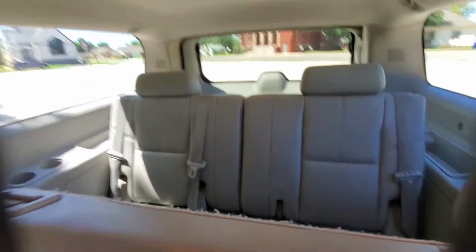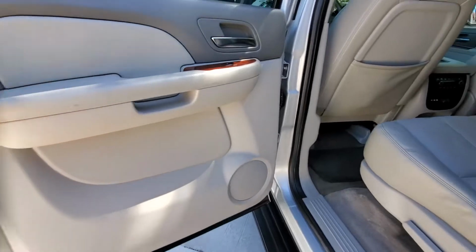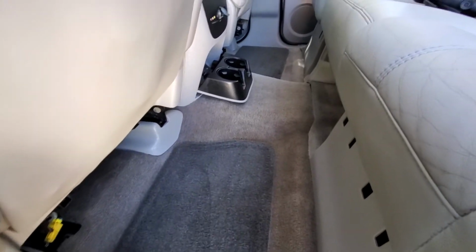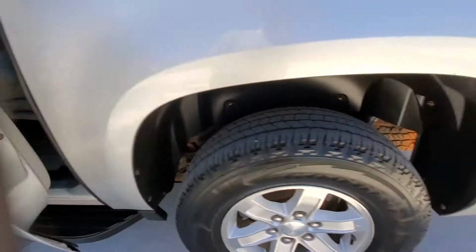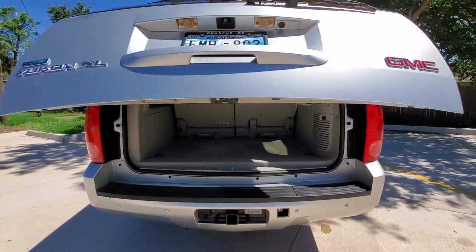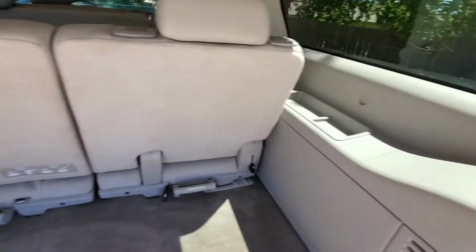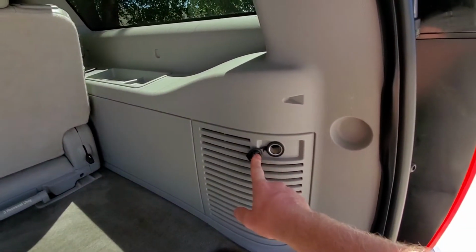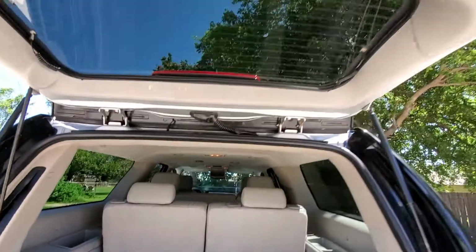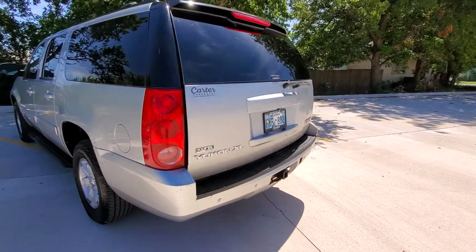And then there's your third row. Door panel looks good. Handle's solid. Oh, and then here you got your floor mats. Carpets look good. It's got the power lift gate. Ton of storage back here, or space at least. You got some cubbies up there in the corners. And you got a 12-volt port here. You do have your button for your lift gate. That looks good.